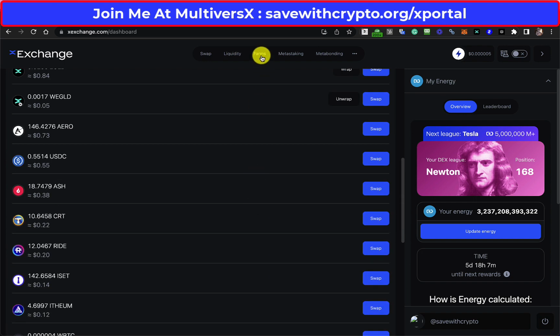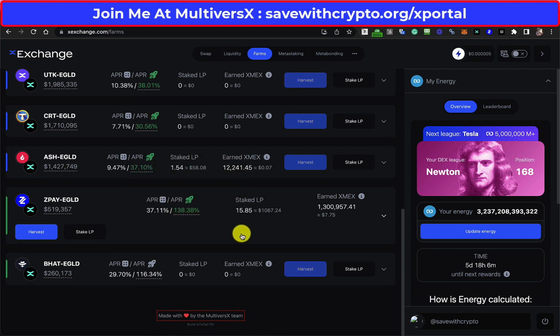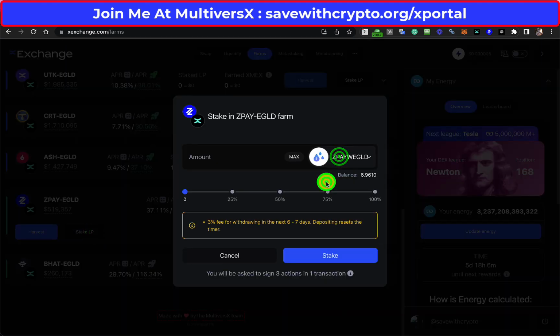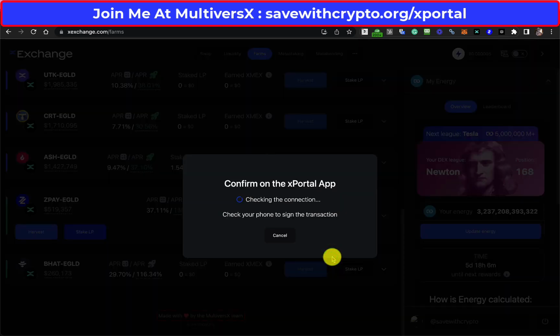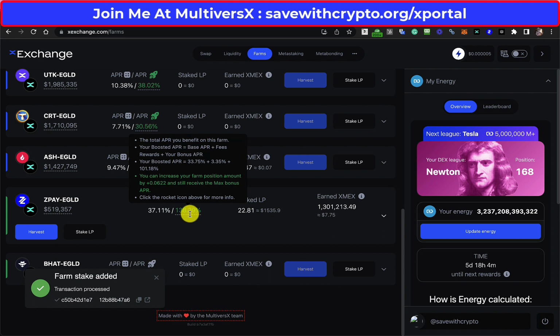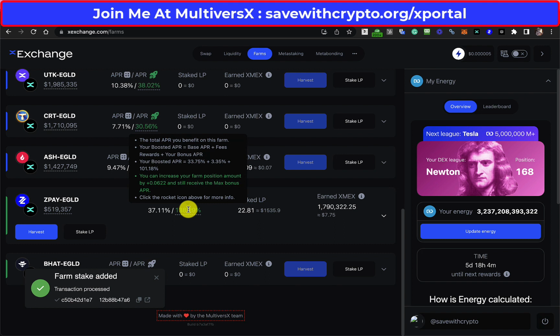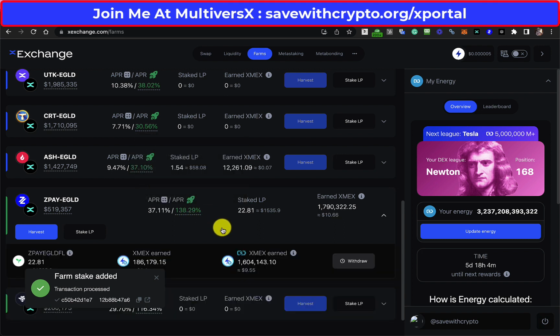So I can just increase that farm now. I'm currently getting 138% APR. So if we stake that LP and sign the transactions, this farm is going to be earning XMEX, and should be earning quite a bit now. You can see it's jumped up to $1,535, and it's still 138%. It says you can increase your farm position by a very small amount and still receive the maximum bonus, so we're going to keep it just like that for now.